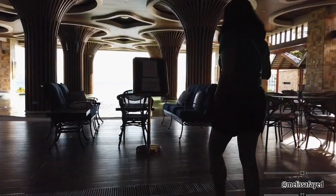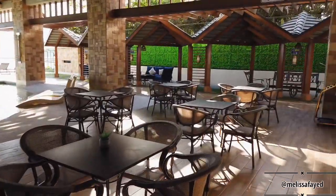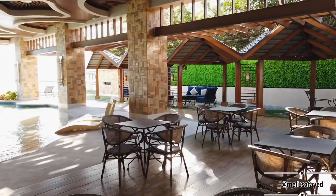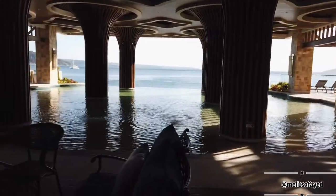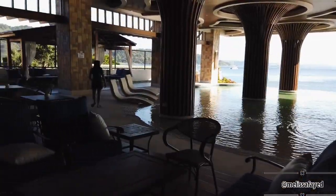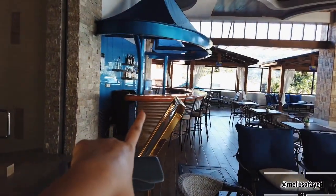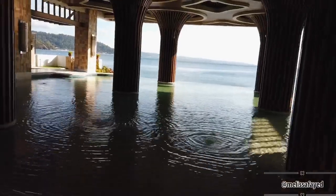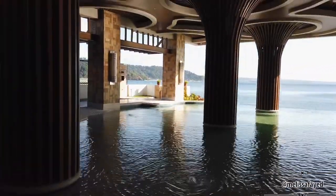So, restaurant din to siya, guys. Kaso close siya ngayon kasi it's under renovation. But this is how it looks like. This is so beautiful. Para kang nasa ibang bansa. Look at the pool area. There. So, andun yung bar nila. Tingnan nyo yung pool, guys. So, it's also facing the ocean. So, napakaganda.